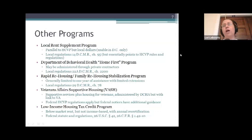So if you were at 80% of area median income, and then your income dropped to 30% of area median income, your rent stays the same. So it's below market because it's based on what the average person in that income band can afford to pay, but it's not based on you particularly. So this is another one where if you lose your housing, you lose your subsidy, just like site-based Section 8 and public housing. And it's in some ways a greater risk to people because the rent doesn't change when their income changes. Okay.